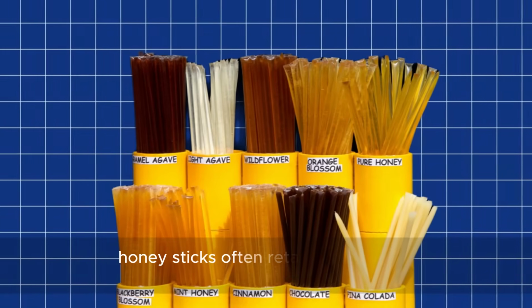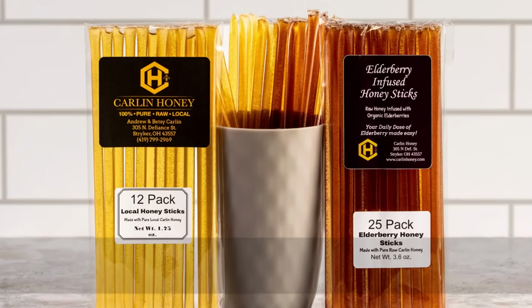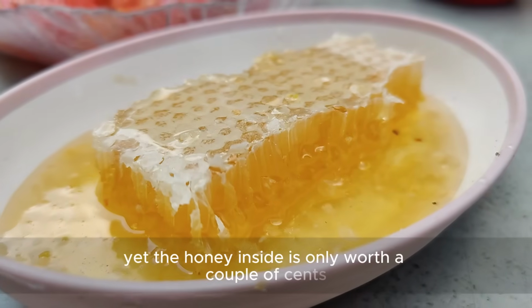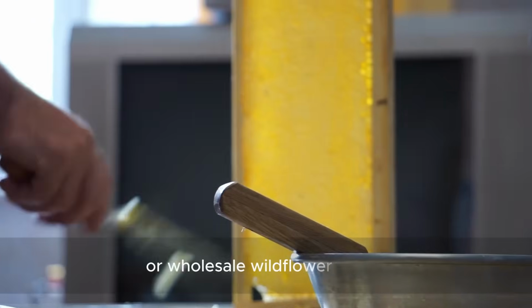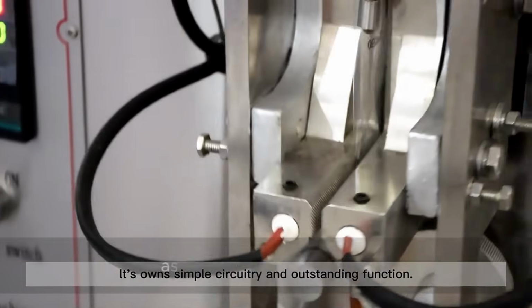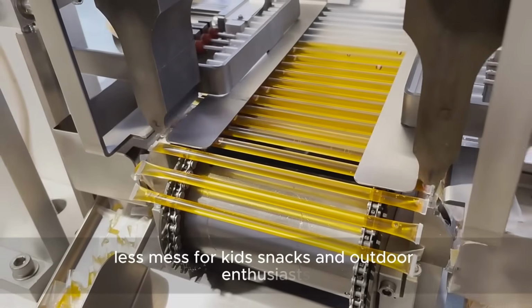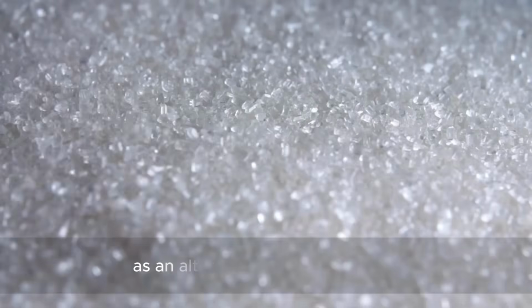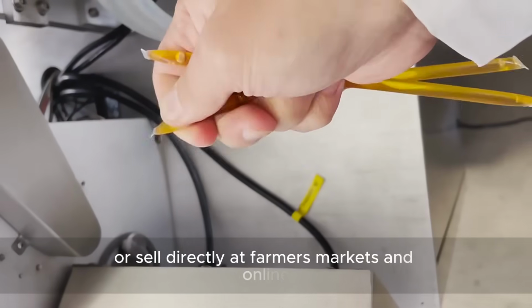Honey sticks often retail for about 25 cents each, or $4 in farm shops and cafes. Yet the honey inside is only worth a couple of cents. By buying raw honey from local beekeepers in bulk or wholesale wildflower honey, you support local agriculture and get a lower cost per pound. Honey sticks appeal to health-conscious consumers as an all-natural sweetener, parents, less mess for kids' snacks, and outdoor enthusiasts, easy energy on hikes. You can market packs of them to coffee and tea shops as an alternative to sugar packets, include them in gift baskets, or sell directly at farmers markets and online.